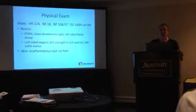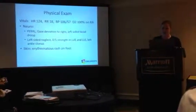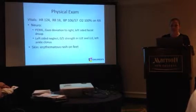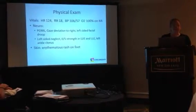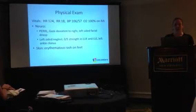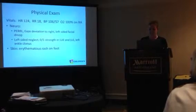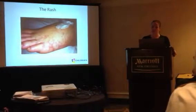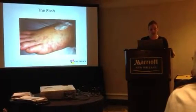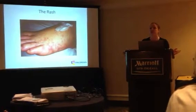So when he arrived in our emergency room, he was tachycardic, and his initial exam was pertinent for some gaze deviation to the right, left-sided facial droop, left-sided neglect, and no strength on his left side. He also did have an erythematous rash on his feet. And this is a picture of our actual patient's rash. I apologize that it's a little bit blurry, but would anybody like to sort of describe the rash and what they see?